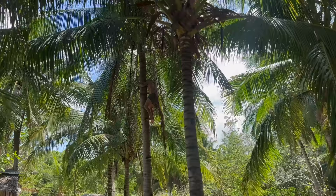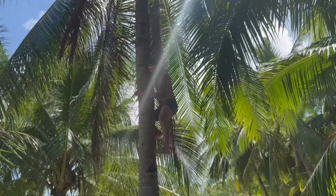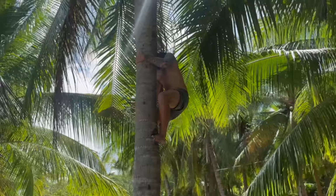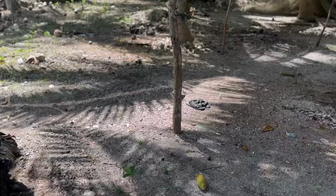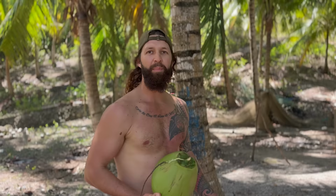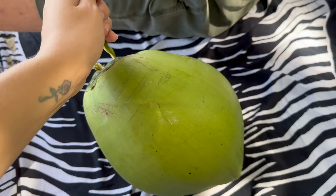Right, so we ran out of water. Thank goodness I have Ben with me. Oh, don't tell me this is the coconut you got. I think we might go thirsty, people. Good job, that looks so good. I pulled down one of the fronds. Ants everywhere. That's right, I dusted them off. That is a decent sized coconut, holy moly.